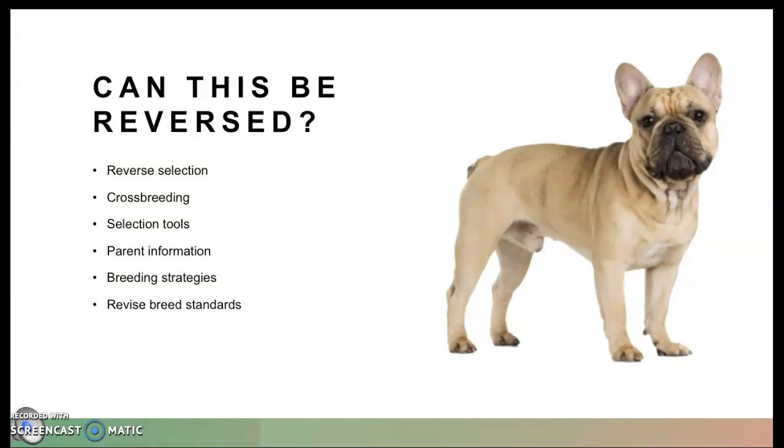Can this be reversed? It is possible to reverse these characteristics through reverse selection. This involves broadening the genetic diversity in the population by breeding the most unrelated and genetically different dogs. We can also introduce new alleles and increase the genetic diversity by crossbreeding. This involves mating two animals of different breeds.